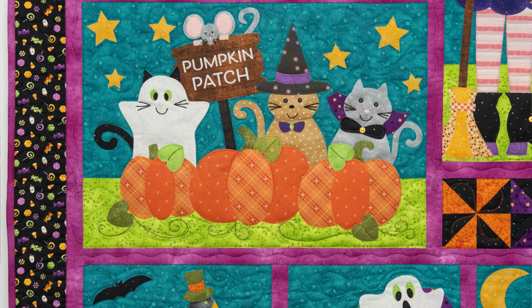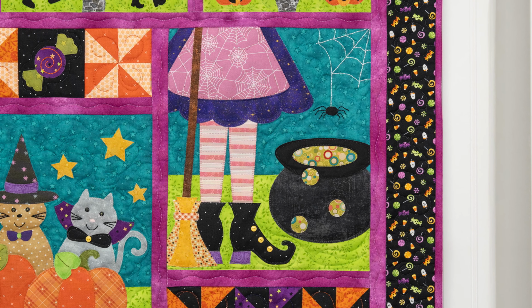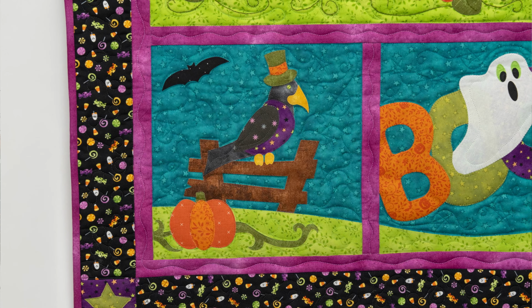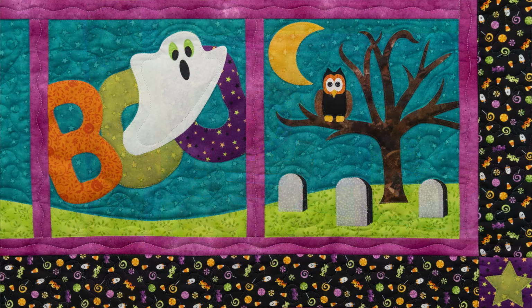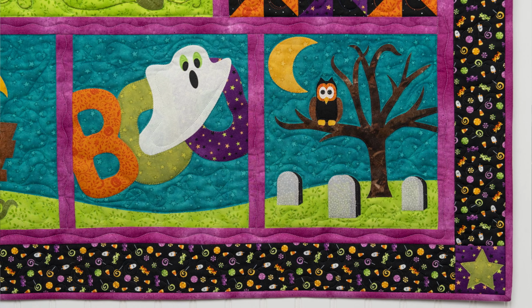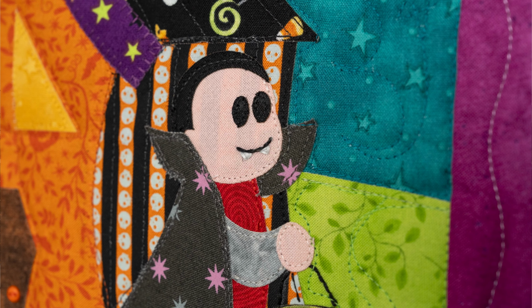And then, of course, one of my favorite blocks is the witch here with her fun little stockings, her high heels, and so much more. And of course, down below, we have our lovely scene with our rolling hills, with our crow and our ghost and the owl and all of those things. We, again, had so much fun. And our desire when we design an exclusive project is to bring a smile to your face.